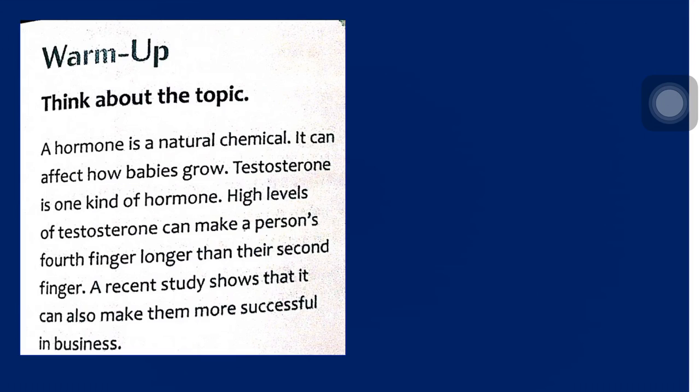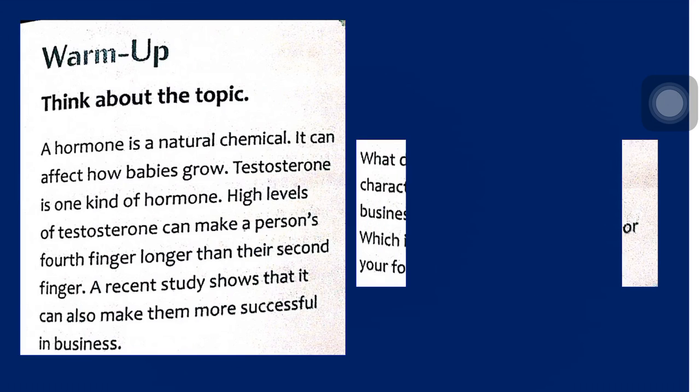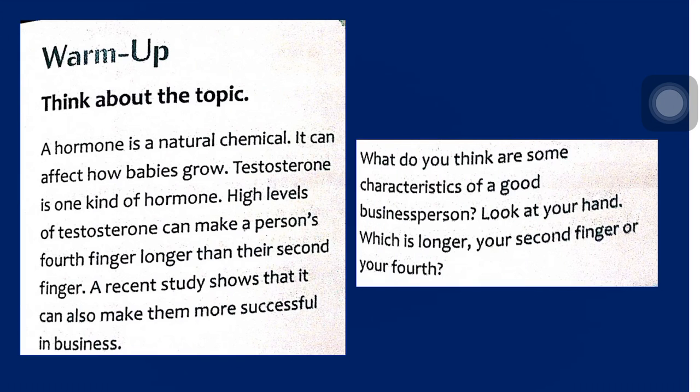Okay, so in this lesson you will learn more. So go back to the question here. Do you think there are some characteristics of a good business person? Look at your finger. Which is longer, your second finger or your fourth finger? And the text you will hear is on page 56.